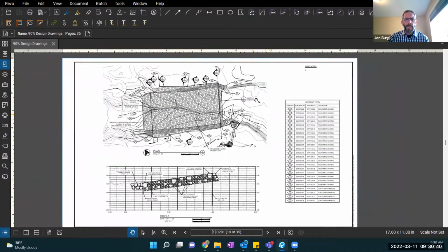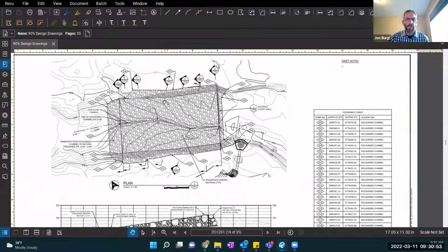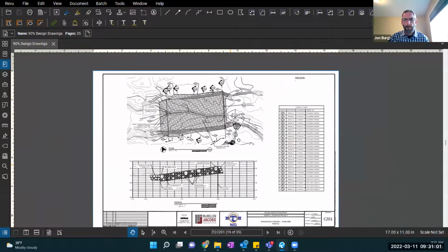Okay, I think this table over here is just showing these different points for the contractor to build. It will have elevations to it as well. The CAD just couldn't get it to work right when we were putting this together. So each of these points will have an elevation because that's how the contractor knows just where to put this low flow channel in there.